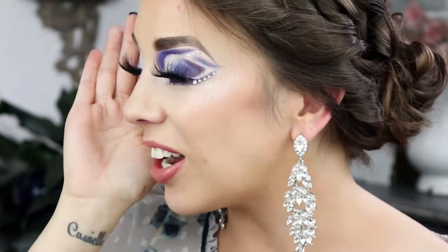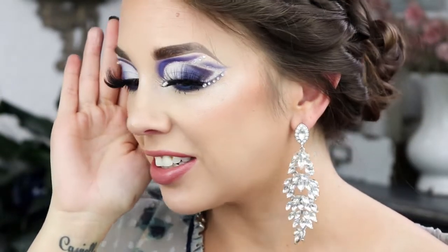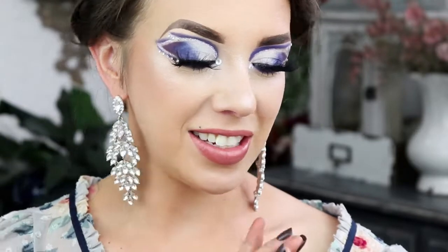And for my lashes, I went in with KP Cosmetics, and these are the style Oracle. Look at these, you guys. These are absolutely gigantic. They're huge. I love them. They're beautiful. So that is all I have for this look, you guys. Let's move on to the next one.